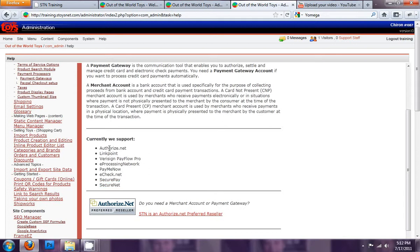These gateways communicate with your merchant account and your bank account. They have a monthly charge rate, and you'll need to set those up and also give them access to your bank account. So when it gets charged on the website, it can charge the credit card and move those funds from the shopper's credit card into your bank account. Eventually, that's the ending goal.